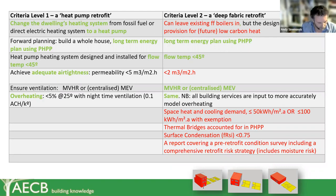But there are bigger issues, which maybe we'll touch on in some of the questions. We do have to create resilient buildings. We do have to make sure that they are maintainable and that the supply chains are there to service them over many years. So there are some slightly bigger questions there about our trust in how things are going to hang together over the next few decades. And then, of course, we've got a clear criteria about overheating. We have to be very careful about overheating, whether you're doing much work to an existing house or whether you're adding a lot more insulation.